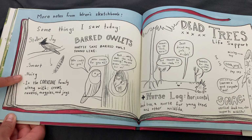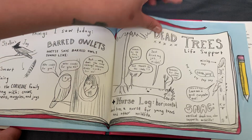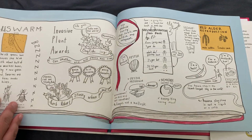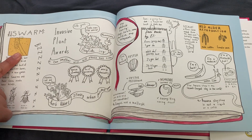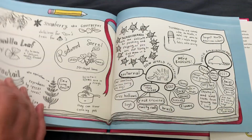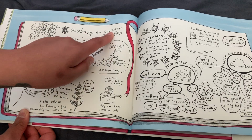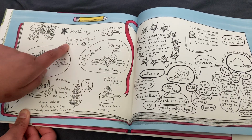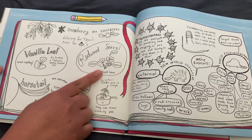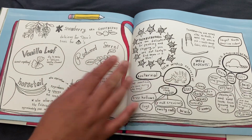Oh, from Wren's sketchbook. Right here, she wrote about the Stellar's jay, the barred owlets, the dead trees. Here's the nurse log that I was talking about. The swarm of bees, and the plants, and the deer. Over here, the snowberry. Oh, snowberry, aka ghostberry. Delicious for birds, toxic for people. Okay, so I guess you can't eat the snowberry. Redwood sorrel, the vanilla leaf. Oh, and here's some information about the porcupine and the beaver.